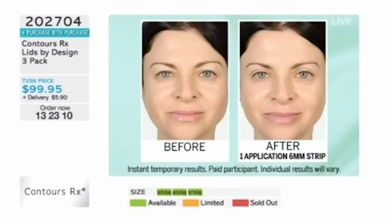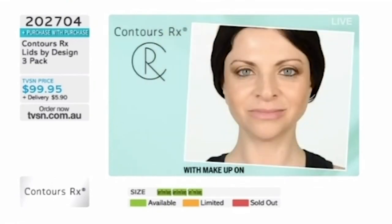We love that you've given girls everywhere an opportunity to rediscover not only their inner but their outer beauty as well, and not having to resort to surgery. Now, this is Lynn's before and after, one application of a 6 millimeter strip. That's amazing. You know, I love this. She's one of my clients.